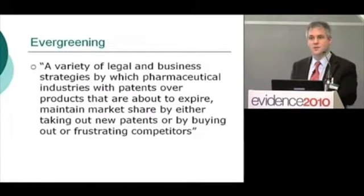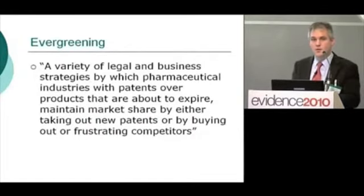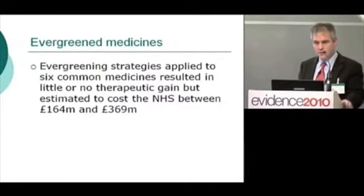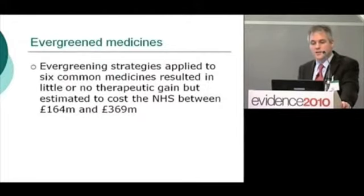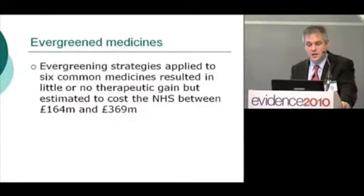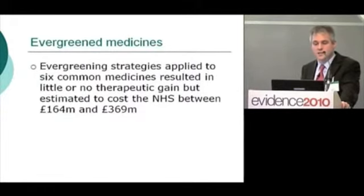So they can switch people in the meantime, or try and persuade GPs perhaps to switch patients from their existing treatment, which is soon to come off patent, to their new product, which has clearly a price premium to it. And there was a report presented to the House of Lords not so long ago whereby they looked at 6 commonly used medicines where evergreening strategies had been applied, and the suggestion was that it resulted in little or no therapeutic gain to patients, but cost the NHS between £160 and £370 million. It's quite substantial.